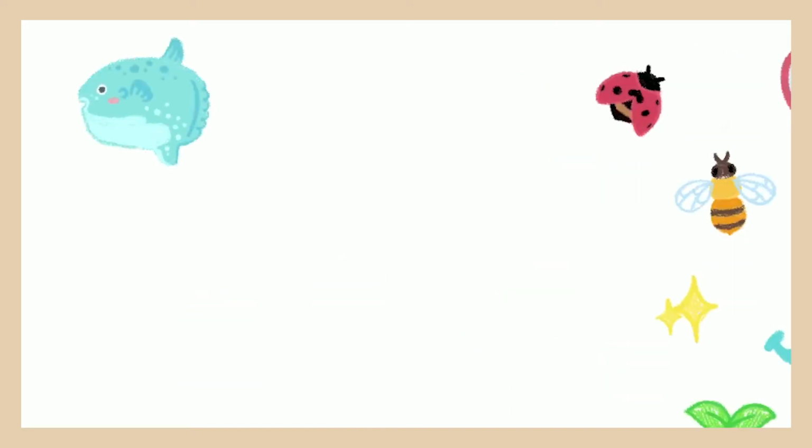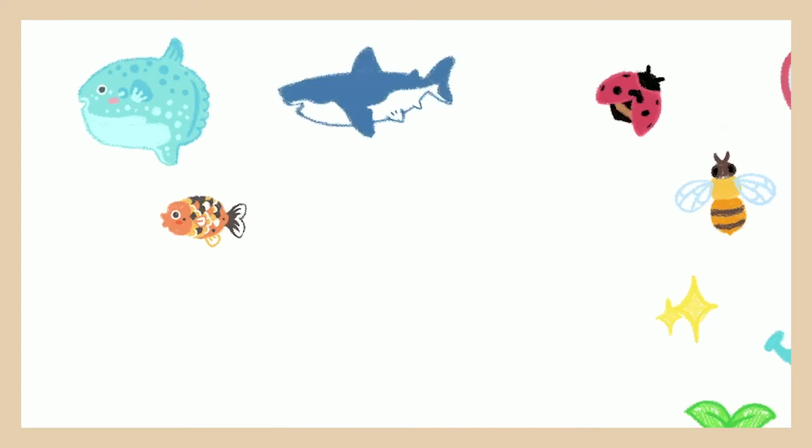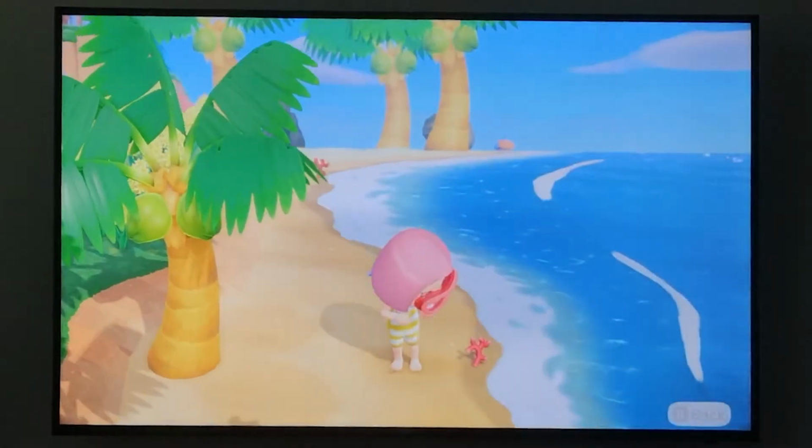I still remember when I caught the sunfish. It was so big and cute I couldn't stop laughing. I just kept taking it in and out of my pocket because it was so funny that a giant fish like that can fit in there.